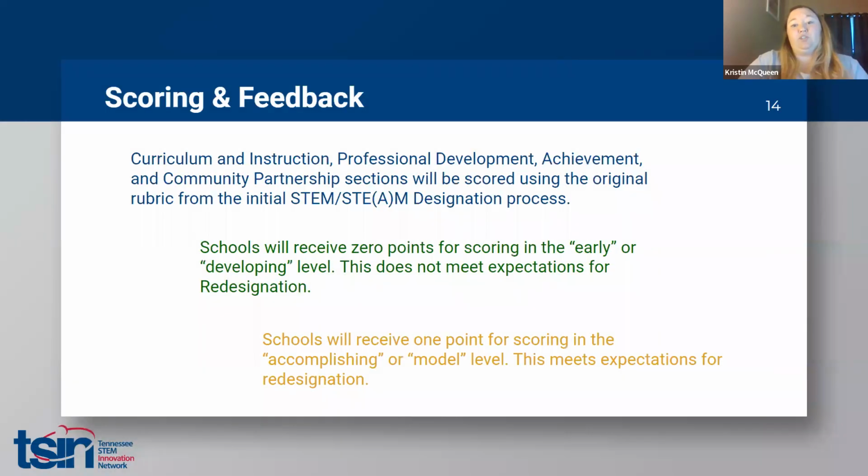And then when we move into thinking about the other attributes from the original designation application, we're left with curriculum and instruction, professional development, achievement, and community partners. And all of those are going to be scored using the original rubric from the initial STEM or STEAM designation process. Again, we have switched to using that 0 to 1. So on the original application, you were used to seeing early, developing, accomplishing, and model. And so really we've lumped early and developing together, and we've lumped accomplishing and model together.